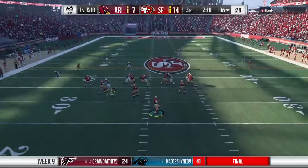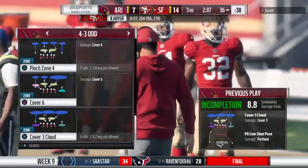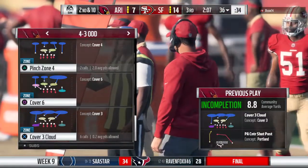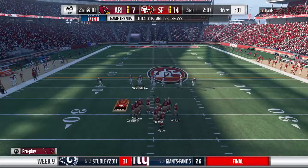They go play action here on 1st down. He couldn't quite hold it. Got hit. Ball pops out. Incomplete. That would have been a great catch, but it's real difficult to hold on to it because it was contested all the way. Would have been a great play if he'd been able to haul that one in.